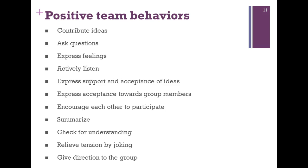When someone has said something or when the group has thrown together ideas, summarize the ideas. So what we're saying is that we're going to do X, Y, and Z. Sue's going to do this, Mary's going to do this, John's going to do this, Tom's going to do this. Okay, that's great. So I'm summarizing. Ask each other if they understand. Do you understand?